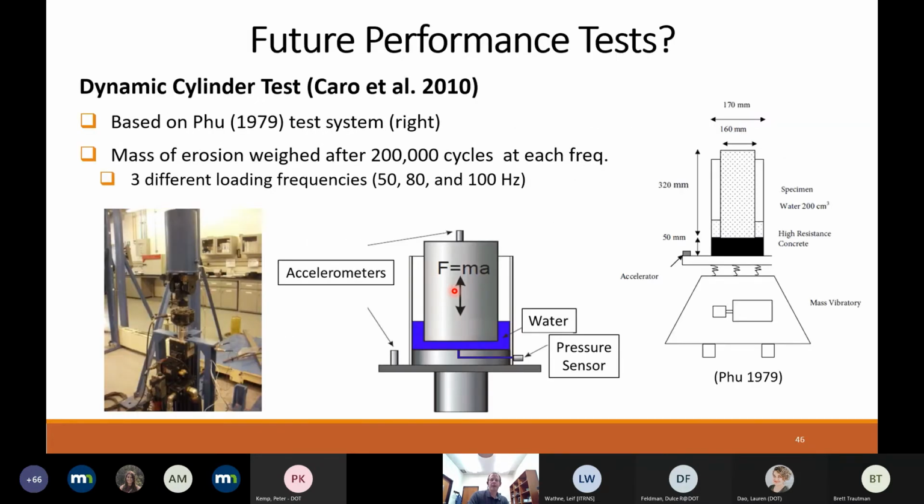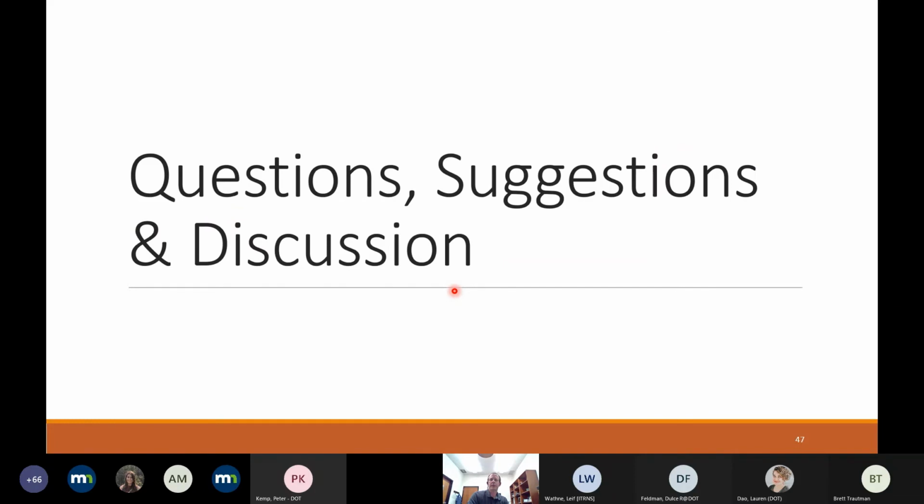And there's some tests out there that I'm not going to go into, but that can look at more pressurized stripping effects. So I'm right at my time limit, I think, so I'm going to stop now and take any questions.